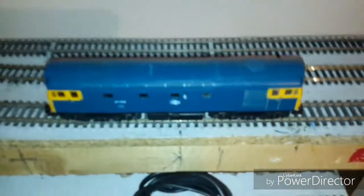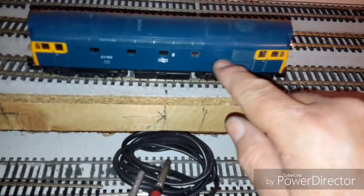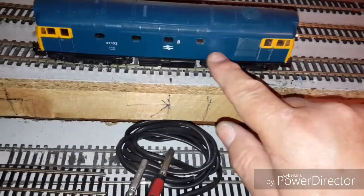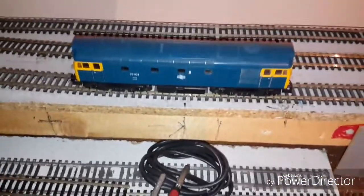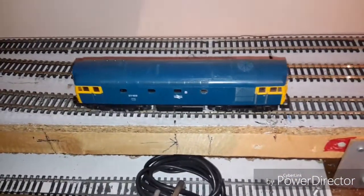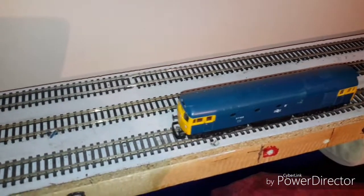Right, I managed to get rid of the horrible scuff mark where it had a sort of price sticker or something put on it. I managed to get that off it as well. I stripped it down, gave it a clean, and I've just got to switch over now, and not too bad at all. Runs quite nice.